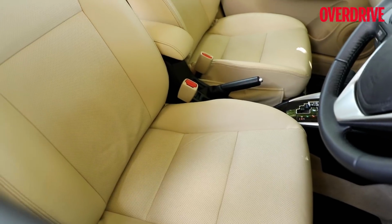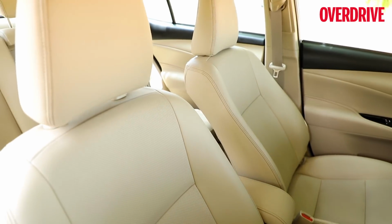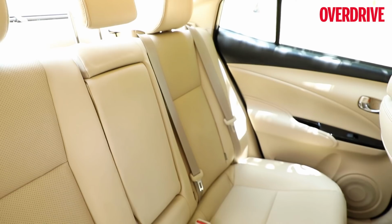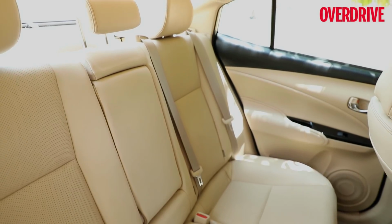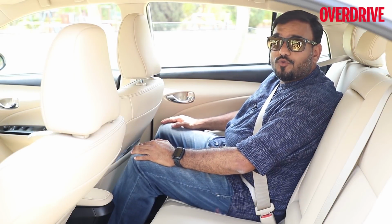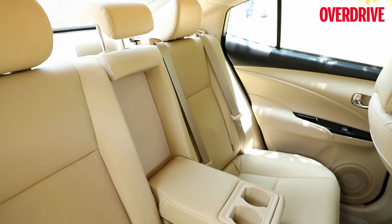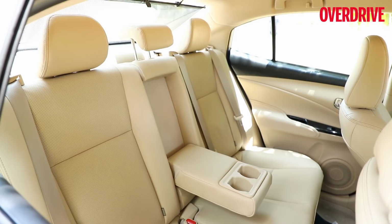The front seats in the Yaris are nicely contoured for long-distance drives and are quite supportive even for taller and wider passengers. The rear bench, however, gets mixed reactions. Mixed reactions because Toyotas are also known for their rear seat comfort. Now, as far as comfort goes, I feel that this seating is not going to have a problem at all. I like the overall contouring of the seats.